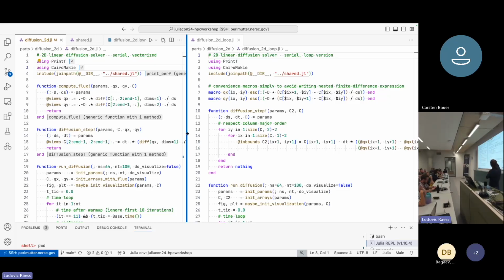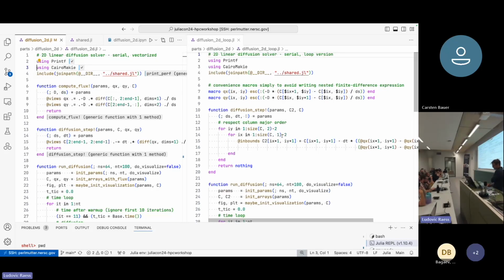And then in the diffusion step function, now we have a single function where we directly update our concentration based on the divergence of the fluxes here. With the double loop, we make sure to respect the column major order. You can try flipping it around. I guess maybe there's even an exercise to slow down because you don't access memory optimally anymore. We make sure to use @inbounds, which removes bounds checking, which would slow down the code but returns you a nice out of bounds error. And here it could just segfault instead if I made something wrong.